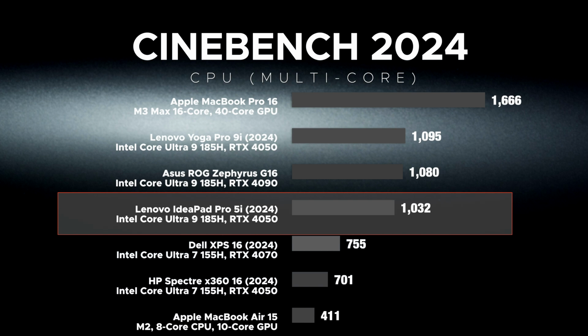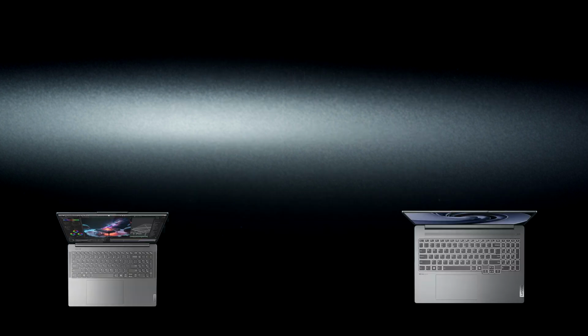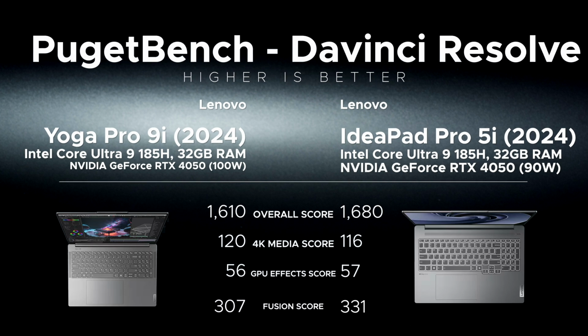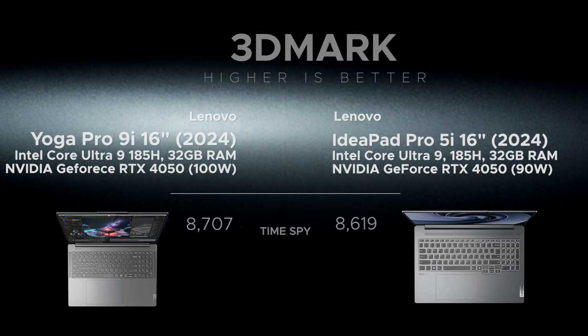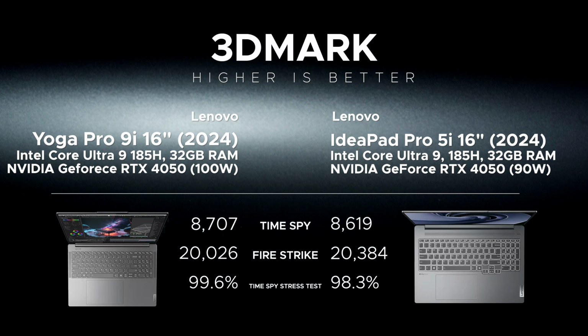And to me, doing things like DaVinci Resolve when it comes to video editing is very important to me. And when I ran the Puget Bench DaVinci Resolve benchmark here, it got an overall score of 1680, which was a little bit better, surprisingly, than the Yoga Pro 9i. Now, they're very similar results. Like I said, you won't notice it in real-world usage, but very similar 4K media scores, very similar GPU effects scores, and very similar fusion scores. And the overall takeaway is performance is excellent, especially when it comes to say something like 4K video editing.